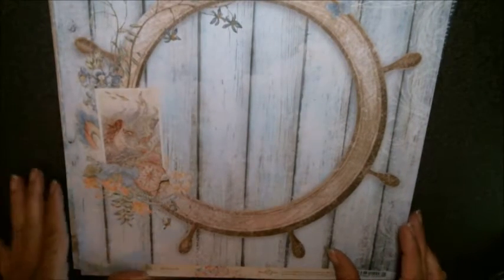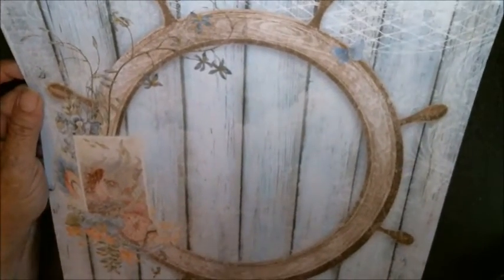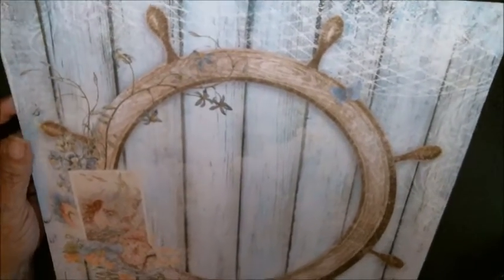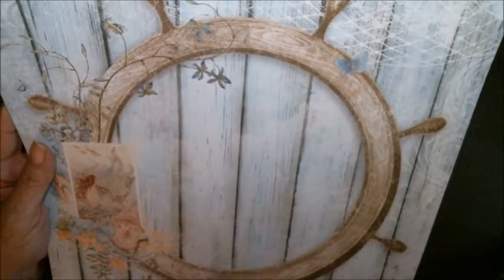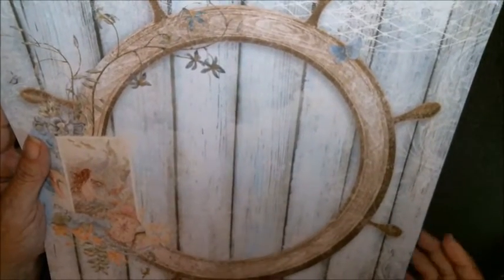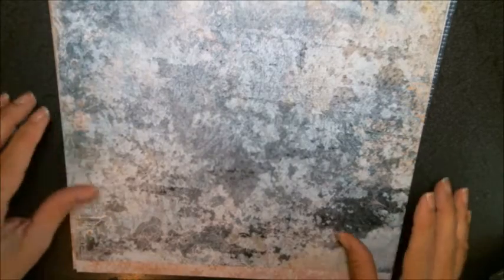Oh, look at this. Oh my gosh. Wouldn't this just make a gorgeous layout for a scrapbook page? Wow. Love it. And this one's called Mermaid. And this has got your whitewash background, fence panels behind it too. This is gorgeous. Oh, and this is the back side of it. Oh, this reminds me of a storm at sea type of image here. Oh, how fun.